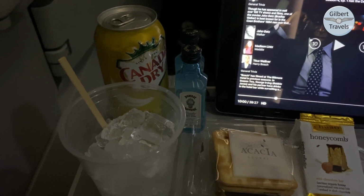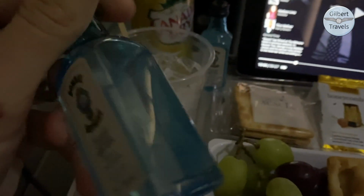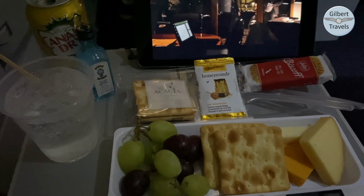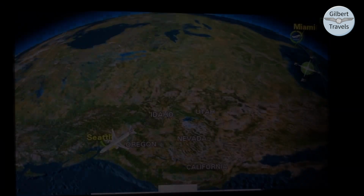I got my complimentary gin and tonic, which came with a generous 2 minis to go along with the can, but sadly no lemon. I assembled a fairly respectable spread in front of me and let the hours pass by on this long dark trip across the US. And I was able to get in a good few hours of sleep before waking up as we were just outside of Seattle.